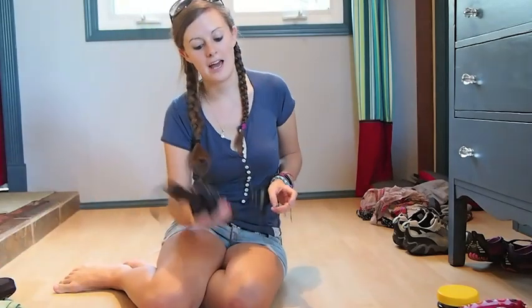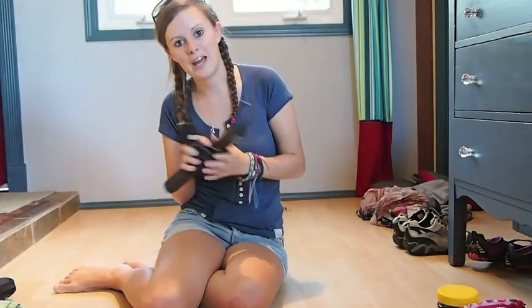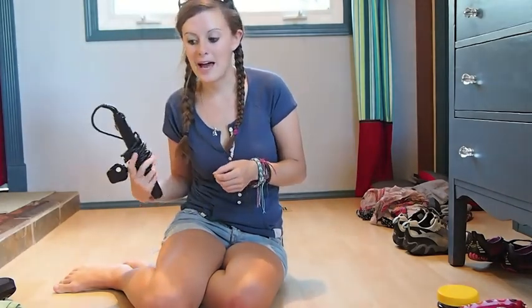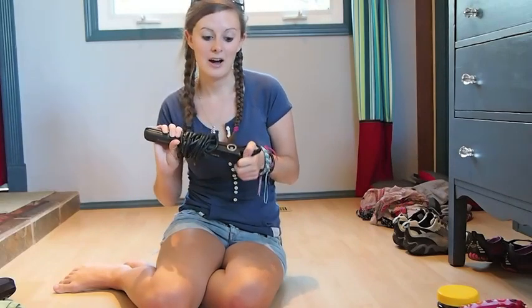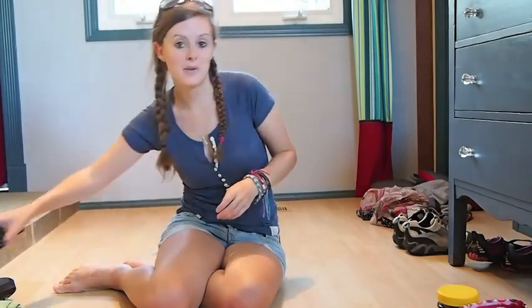I also carry hair straighteners, which I don't use when I'm in Asia or anywhere really humid, but now that I'm in the US at the moment, and when I went back to Europe last year, I used these pretty much daily. But yeah, anywhere where it's humid, there's no way that my hair will be able to handle it.